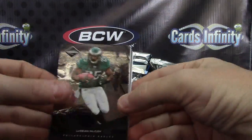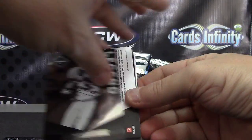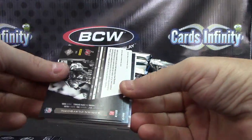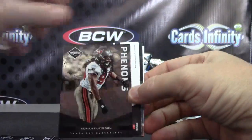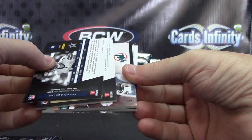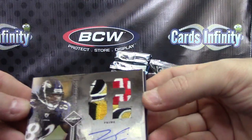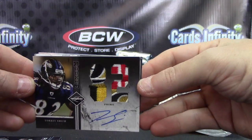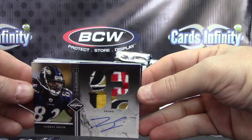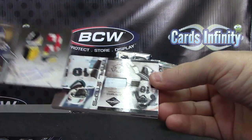All right, LeSean McCoy. MJD, Andre Reed, $4.99. Adrian Claiborne, $4.99. 40 of 5th. Everything's backwards. Let's just flip it. Oh, check that out. Coolest looking card in the break so far. Torrey Smith. Jumbo patch autograph. That's a good looking card.